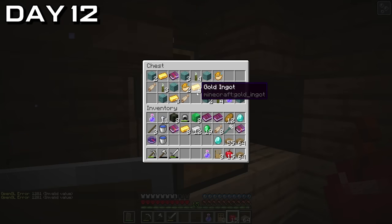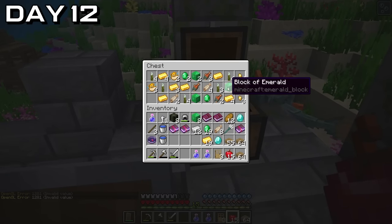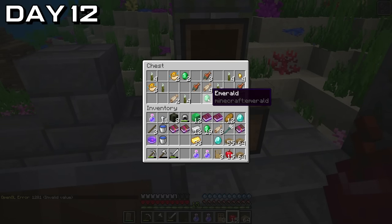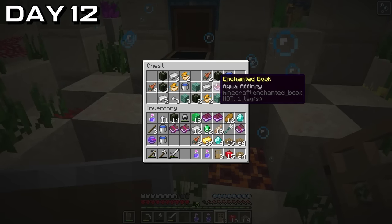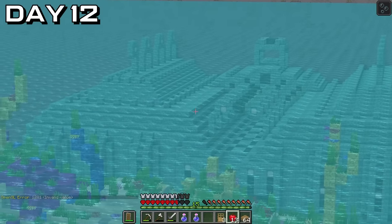Cool. And another diamond. It seems like all of these chests are giving me the books I need to make an awesome trident, which is good. But all these emerald blocks will also come really handy. Ooh, yes, more diamonds and aqua affinity. And now I should be ready to go to the ocean monument and get that wool.